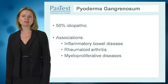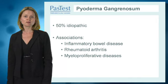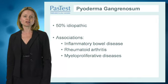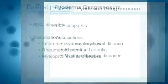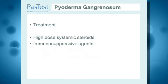And with patients with Pyoderma gangrenosum, you really need to look for an underlying cause. 50% of the cases will be idiopathic. However, there are associations with other diseases. Inflammatory bowel disease. And in this question, that's why ulcerative colitis was the correct answer. Rheumatoid arthritis, and sometimes myeloproliferative diseases.